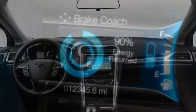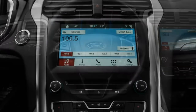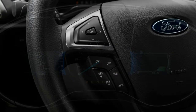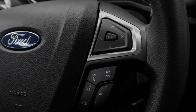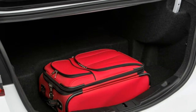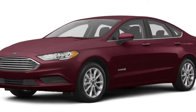Also standard is Ford's My Key, which can be used to set certain parameters for secondary drivers such as teens or valets. Optional equipment includes parking sensors, inflatable seatbelts in the rear seat and a variety of electronic driver assist systems. The latter include blind spot monitoring, rear cross-traffic alerts, driver drowsiness detection, and lane departure warning and intervention. It automatically helps the driver keep the car in its lane. There is also a frontal collision warning system with pedestrian detection and brake priming.